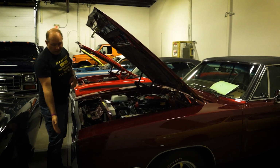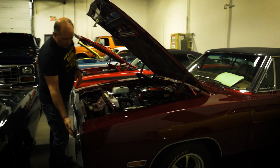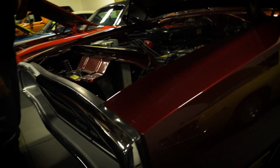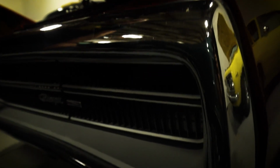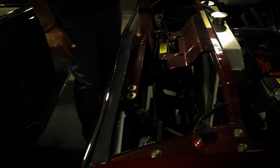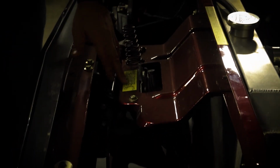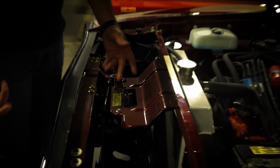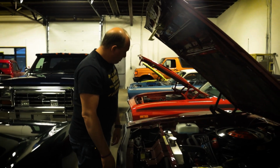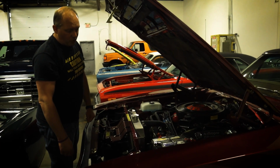And then we have hideaway headlights on all these Chargers. 1970, they're actually electric motors. The other ones, 69 for sure, is vacuum. So we have the electric motor in the middle here, and these doors flip up to expose it. So here's our electric motor. And if it's not working, you can rotate them so they stay open, obviously. And yeah, so again, just a super clean 70 Charger.